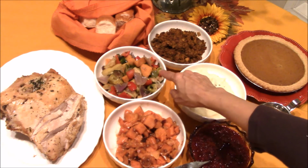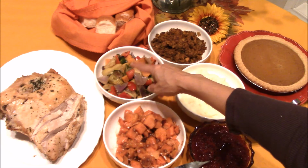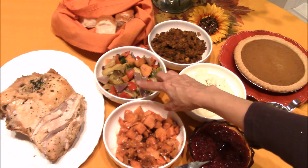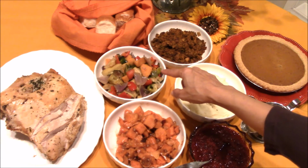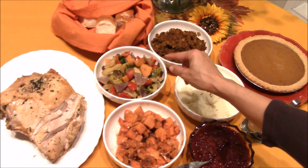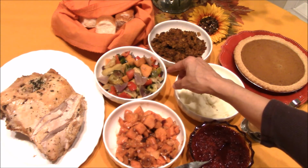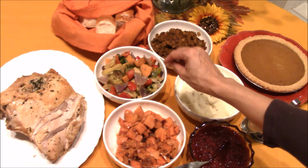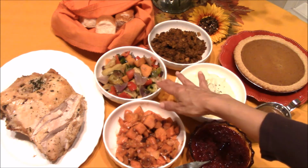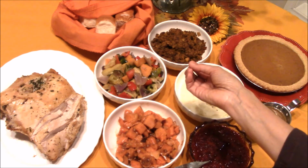Now over here, this has been one of my best finds. Now these are roasted vegetables, and it's a wonderful medley of vegetables. You have onions, bell peppers, zucchini, squash, some Brussels sprouts, just a little bit of everything. And they're roasted. You put them in the oven to heat up. Absolutely delicious. These are very good. They come out really nice.